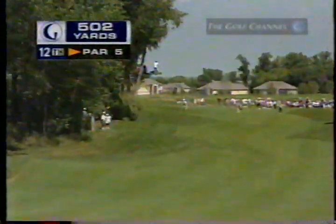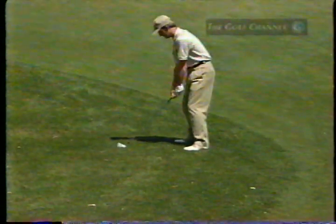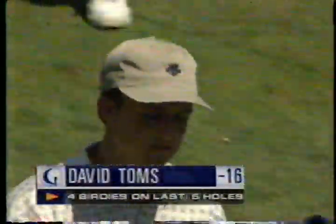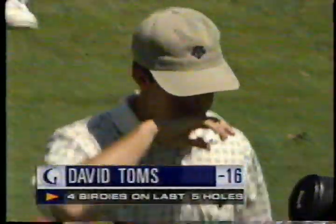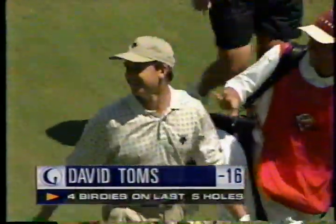He's got a real hot one from 216. Maybe he can run it through this bunker here, up by the green. Came out hot. Oh, couldn't tell where it finished, though. Boy, it landed dead pin high and rolled to about 20 feet right behind the hole. Toms has birdied 4 of the last 5. He may change that up and make an eagle at the 12th. He's making a move, and we'll be right back.